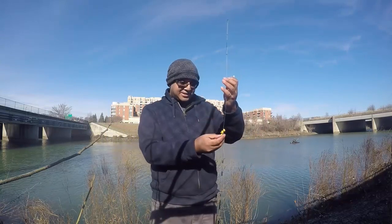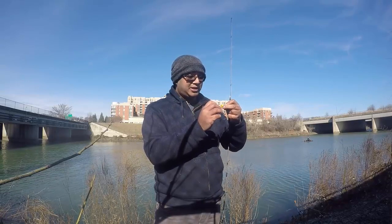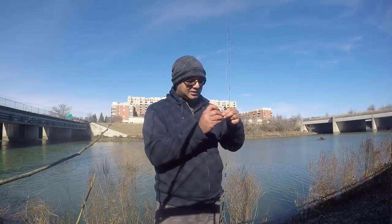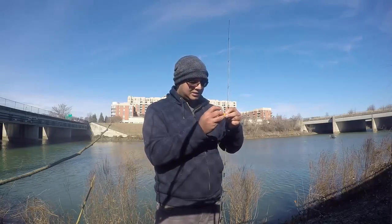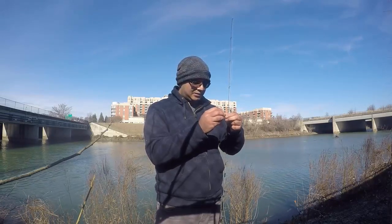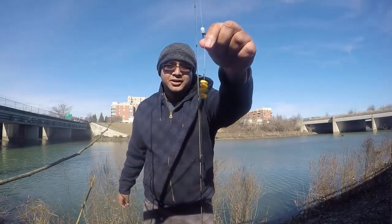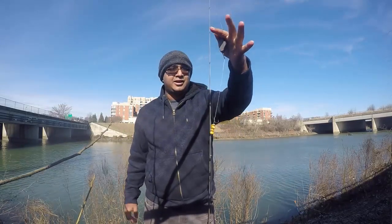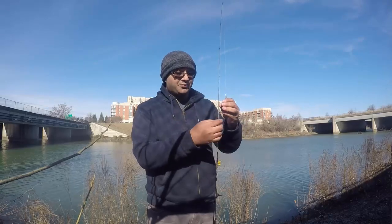So I use these. Let me show you my bait today. Oh man, it's messed up. What happened here? Alright, here we go. So here's my bait. Deer corn on a hair rig. That's my go-to bait for any carp fishing, anytime.